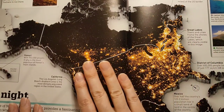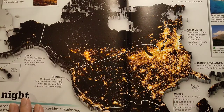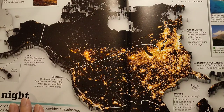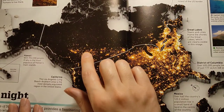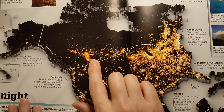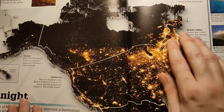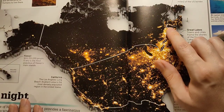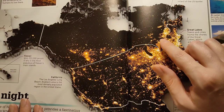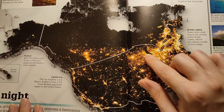Again, a much sparser density of population until we reach the coast with California and Seattle up here. I assume these areas here are Calgary and Winnipeg, maybe. And then over here we've got places like Toronto, Ottawa, and Quebec in the Great Lakes region.